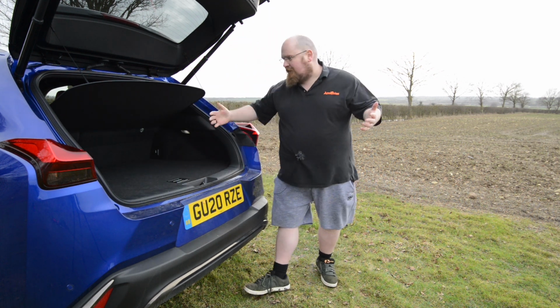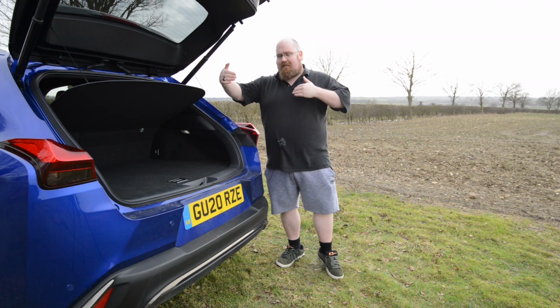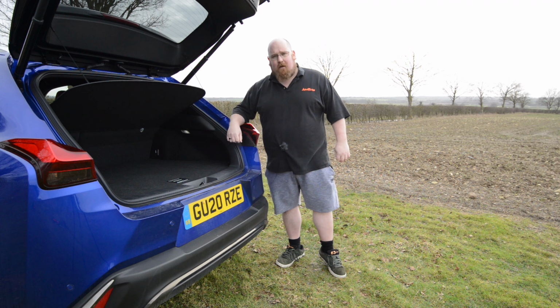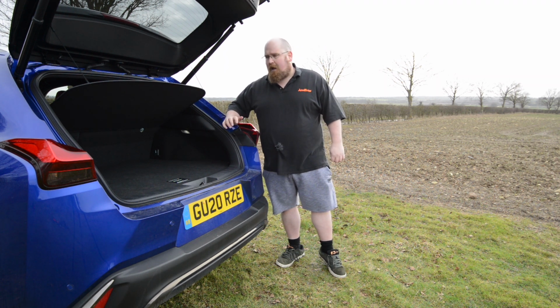But as you can probably tell, it's a little bit windy out today, and I've had to purposely set this car at an angle so that the wind doesn't catch it, because the other way I had it earlier, I swear this was trying to get out and attack me. So that's just something to be aware of when opening the boot of the UX.